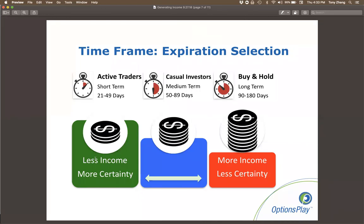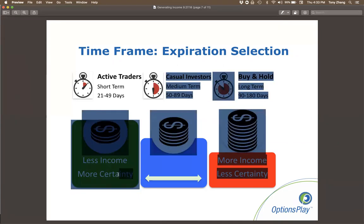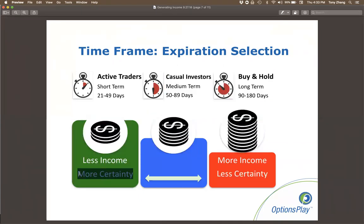The reason I wanted to highlight this is because when you're talking about short dated options, you have a lot more certainty as to what's going to happen between now and expiration. If you're selling a 3 week or 4 week option, things like earnings, dividends, news announcements, product launches, we generally have a fair amount of visibility in the next 3 to 4 weeks. It's certainly not going to creep up on us, and all of a sudden a corporate action is announced 2 days ahead of time. That generally doesn't happen. Because we have more certainty about what's going to happen between now and expiration, you generally will have less income for that short dated option that you sell.